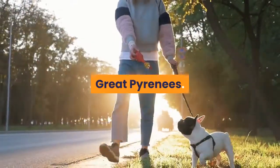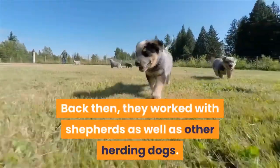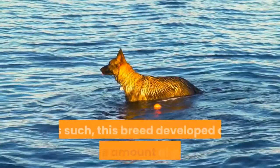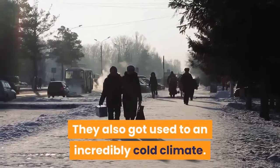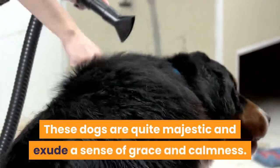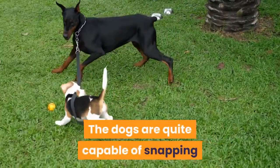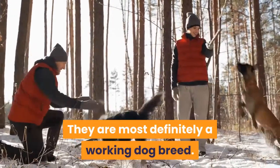Great Pyrenees. The Great Pyrenees were bred centuries ago. Back then, they worked with shepherds as well as other herding dogs. The Great Pyrenees were meant to watch over sheep and to deter predators. As such, this breed developed an immense amount of patience. They also got used to an incredibly cold climate. These dogs are quite majestic and exude a sense of grace and calmness. However, you shouldn't let this fool you. The dogs are quite capable of snapping into action at the first signs of danger. They are most definitely a working dog breed.